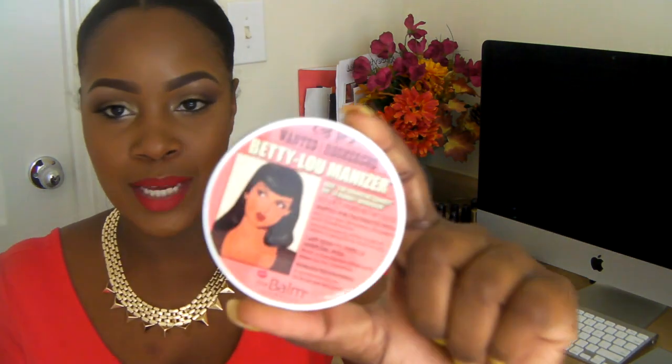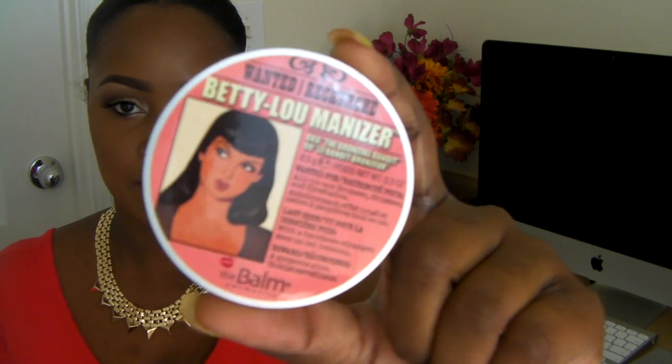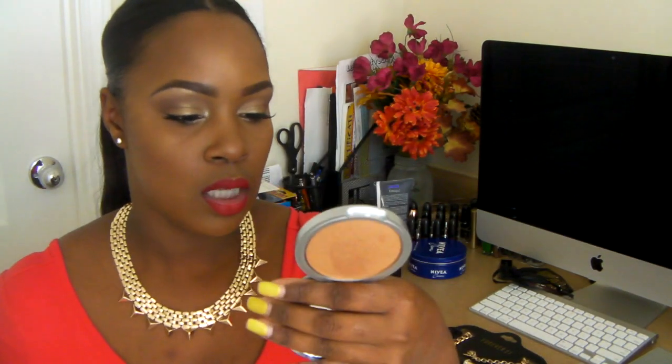Also from The Balm, I have the Mary Loumanizer, but I wanted to try the Betty Loumanizer, and it comes in a package like this. Zoom in. Looks like this. And then it is just a bronzy, let me open it, a bronzy feel illuminator. So I freaking love it. You don't even need a lot. And that was like a dab. I'll show you again. A dab. And then swatch. Like, you cannot beat that. And I have that on now. That is my highlight. All over my face, that is my highlight, is this stuff. And it is freaking amazing. I'm so mad that I broke my Mary Loumanizer. So, yeah. But I'm definitely loving this Betty Loumanizer.